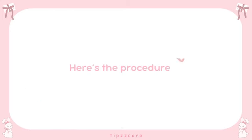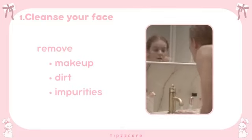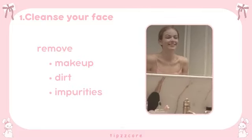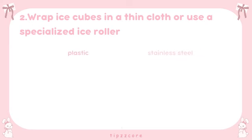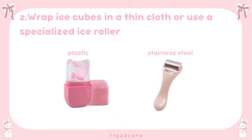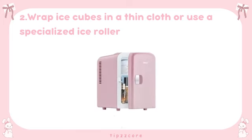Here's the procedure. First, cleanse your face thoroughly to remove any makeup, dirt, or impurities from the skin. Then, you can either wrap ice cubes in a thin cloth or use a specialized ice roller. Ice rollers are often made of materials like plastic or stainless steel and are designed to be stored in the freezer for a cooling effect.